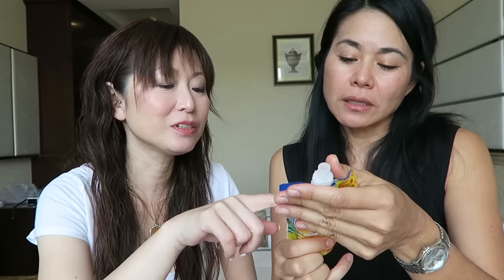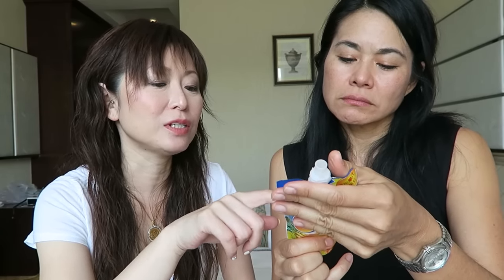I wish it were a beauty drink, because I've seen the ones in Asia where it's like collagen. Beauty. Because this is a juice. It's a fruit liquid. Means juice.